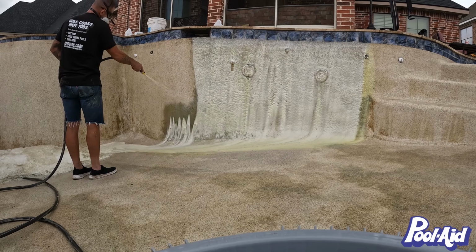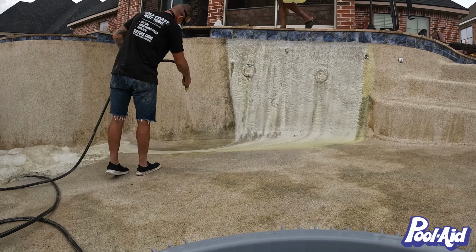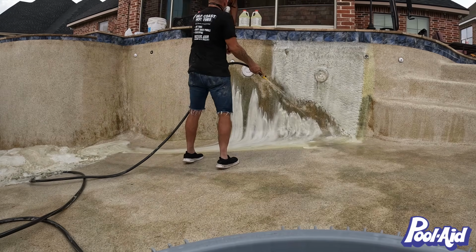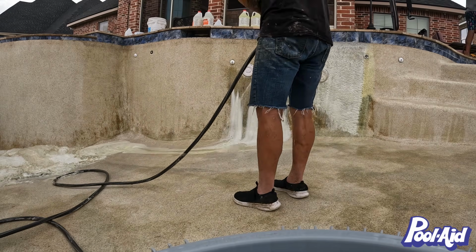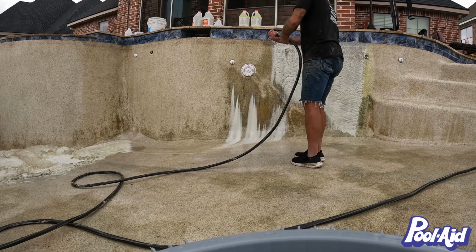At this point, we've used about 15 bottles of acid on this pool. Once the bottles are empty, we partially fill them up with water before loading them back up to take to our shop to dispose of.